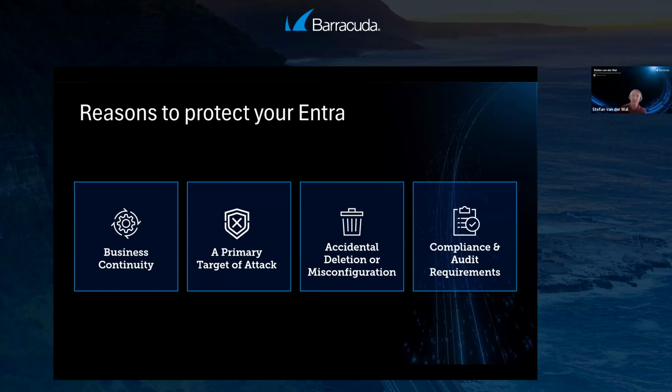So every time when they locked out an account, the attackers came in through the other side, expanded their access again, and it became this kind of nasty game of cat and mouse where the organization tried to figure out which accounts were compromised and to restore those or lock those down.